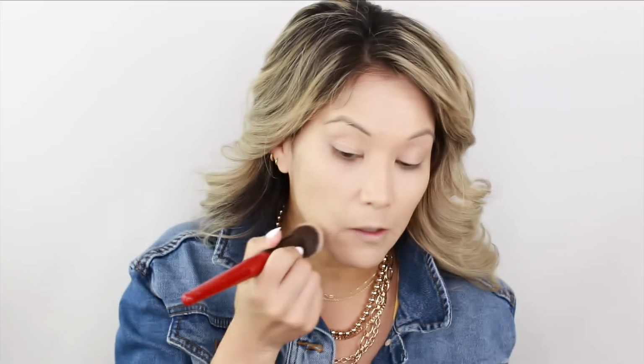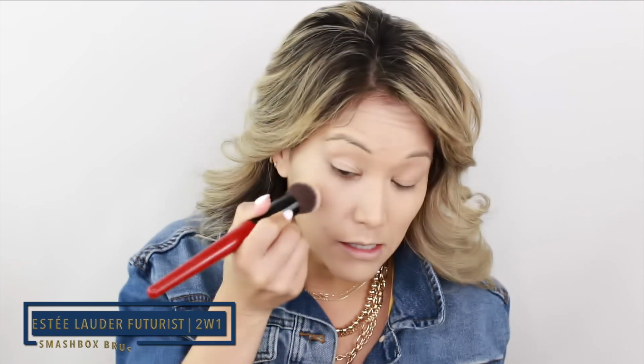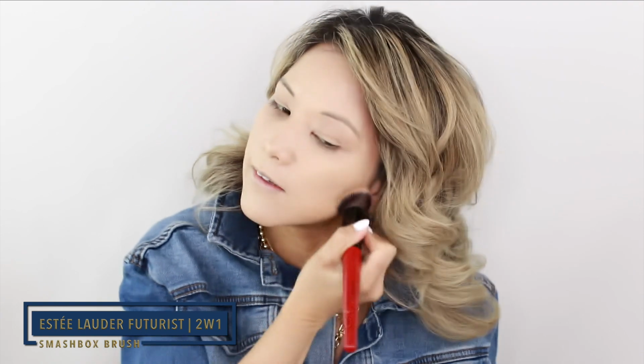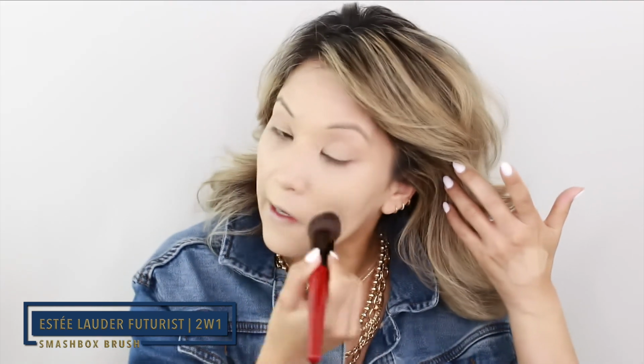This one just tends to be a little too pink on me. That's the only downfall, but it does match pretty good. So I think we're gonna go with this one today. And if I have to mix some of 3W1 in, I will. I wish they made an olive tone color in the 2 range. That's the only thing I feel like they're missing.